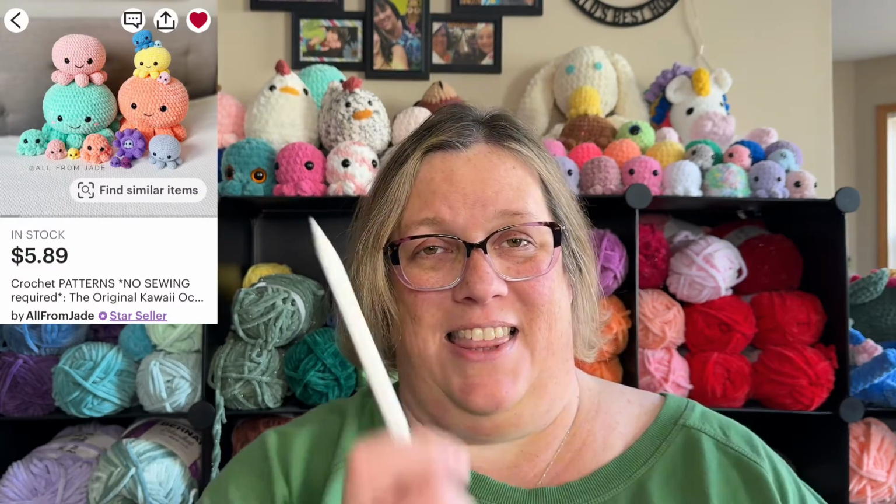Number 17. This is a classic. I feel like it's a classic. It's really not. It's not like it's been around for years and years and years, but it feels like a start of a trend. This is the Octo Mom pattern from All From Jade. It feels like this started the trend, for me at least, of the moms and babies. And not only is it adorable with the moms and the babies, and not only does it draw tons of attention and sell really, really well at markets, it's just a really great pattern to make. It's a lot of fun.